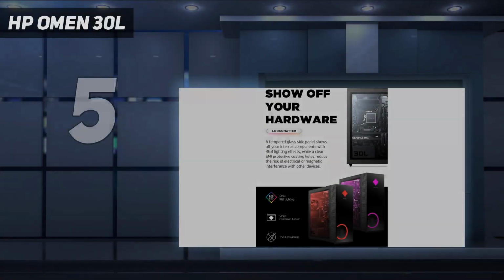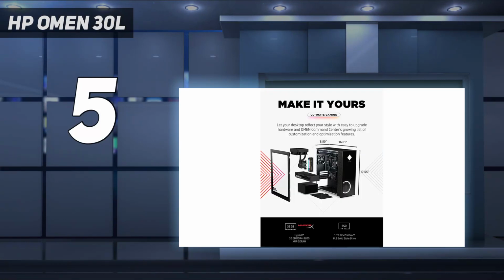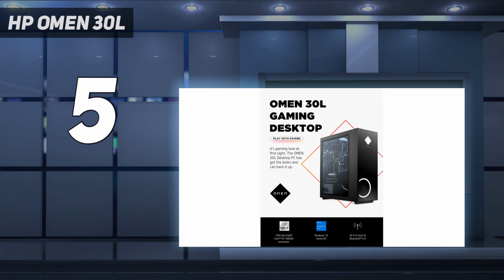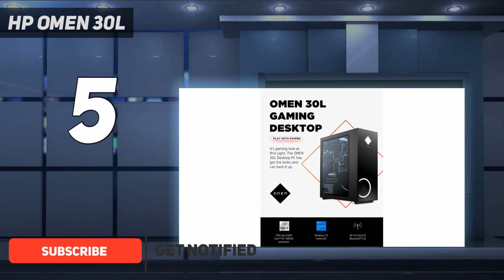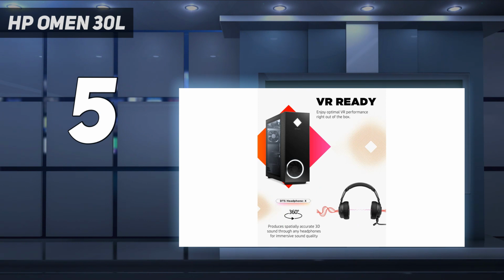HP Omen 30L. The HP Omen 30L is a big box gaming PC that feels like one you build. The latest design adds more airflow with an intake fan, plus sleek glass front and side panels, and still has an easy access panel to get to the most critical components. Oh, and of course the new intake fan has some sleek RGB to go with the new logo and the rest of the system.